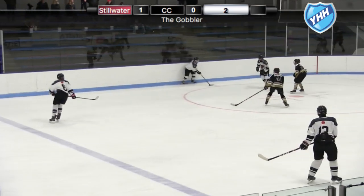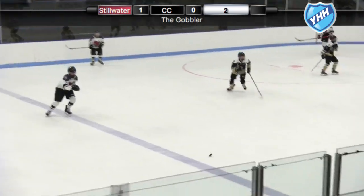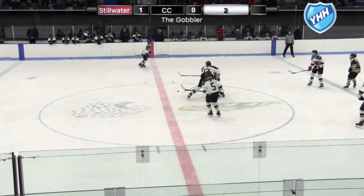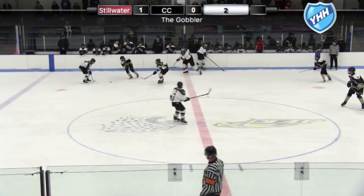Meisterling to Dustin. Dustin holds it, feeds Meisterling, slides it over to his D partner who slid down low, Jewett. And they'll have to regroup. 38 to go on the penalty. The first player. This game is getting frisky, to say the least.